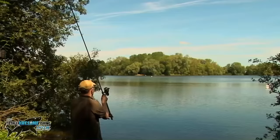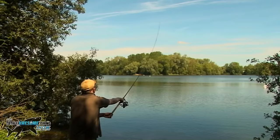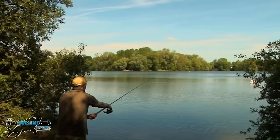This is our main lake. We've got around 50 swims on here, so there's always plenty of room for day tickets. We've also got three other lakes: a syndicate lake, and two match lakes, which are full of small carp and plenty of silvers. It's a gravel pit, so it's quite weedy, but nearly every swim has got clear areas. The average depth is between 4 to 6 foot. So there's something there to suit everyone.